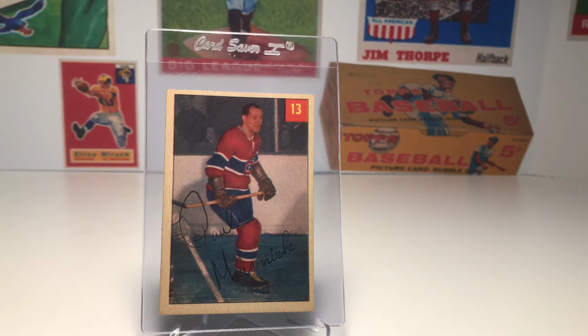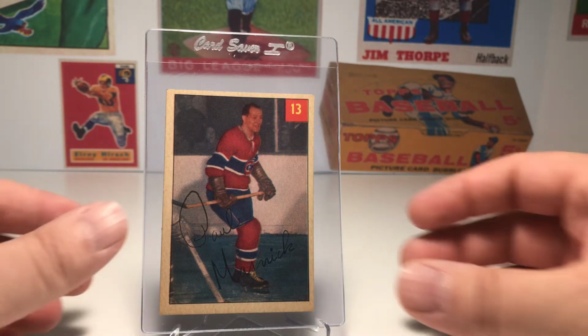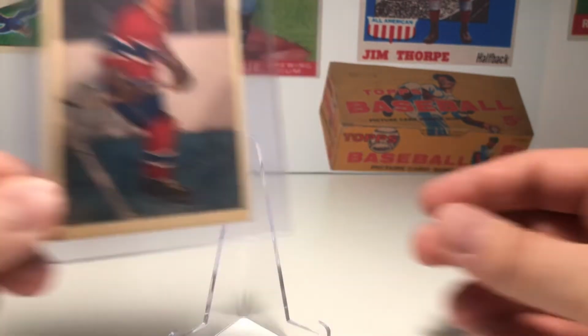He played on the 1953 Canadian Stanley Cup team and is actually still alive at 91 years old and is the last living member of that team. 91 years old. Well done, Mr. Masnick.